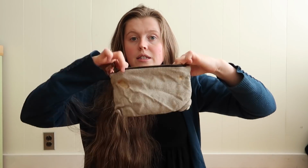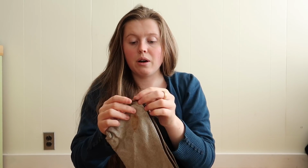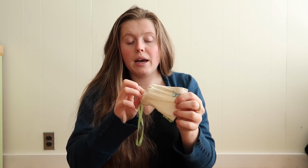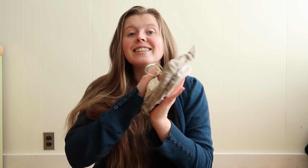I have this little pouch, which I have a couple other ones, so I don't need as many as I have. And I have a menstrual cup and the bag it goes into as well, that I don't use this one because I have another one and this one is uncomfortable for me. So that is my 8 items for day 8.